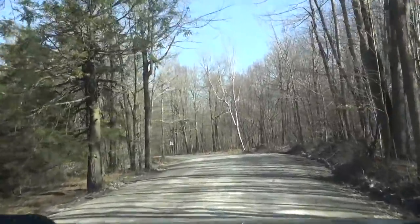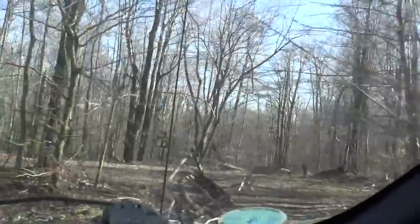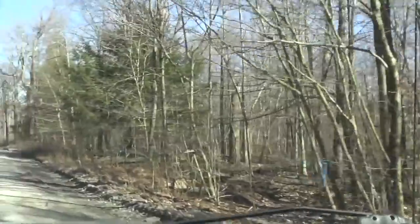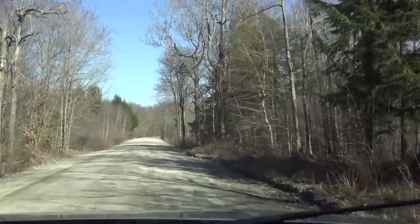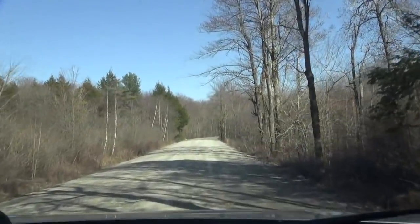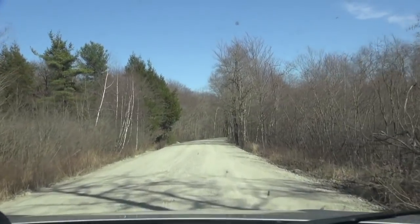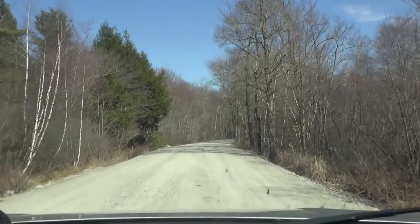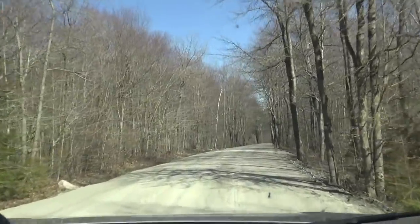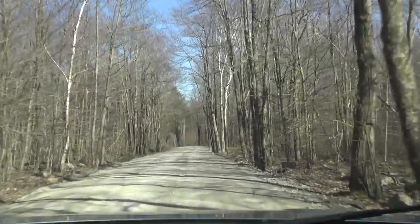Up here on the right, as we go by, is the entrance to where the ice mine used to be, and the ice mine is blasted shut now, so there's no access to it. That was owned by Wesley Mott, and it maintained a temperature year-round inside, and so there was always ice available there. So if you needed ice for your refrigerator before electricity existed, you could come get ice there.